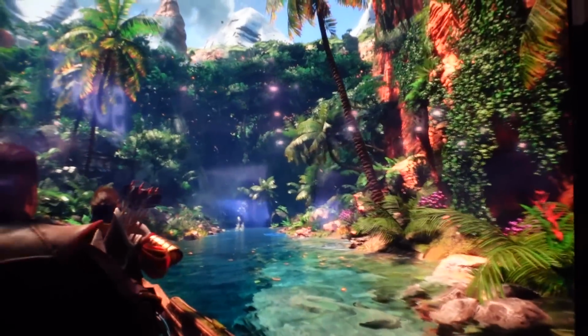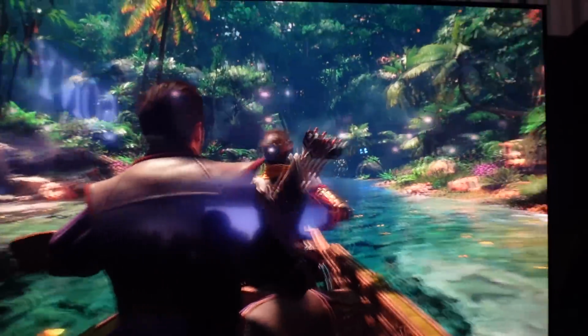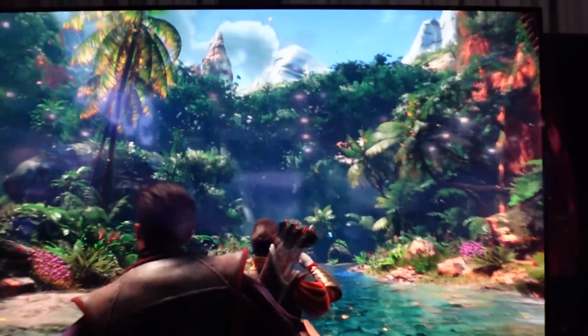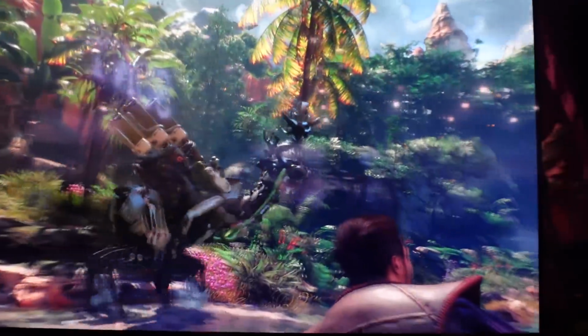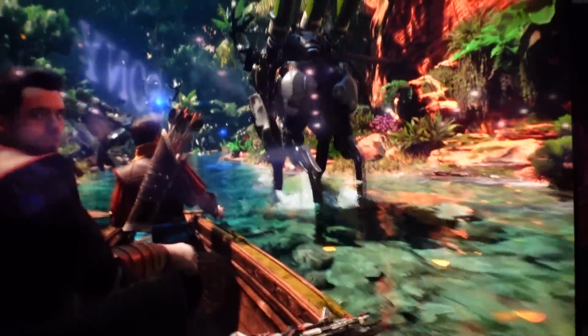This was the first time we ever tried it ourselves, so it's pretty cool, but we're at a convention, not ideal locations. But talking about the game, I think the game looked really good. The game shows a lot of potential. I think it's going to be a pretty popular game. This was obviously just a demo. Visually, though, the game was pretty gorgeous. The colors really popped.